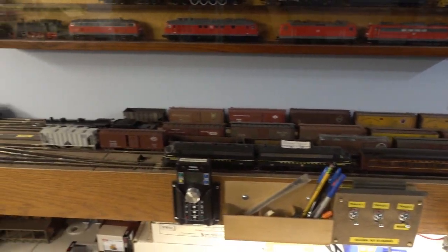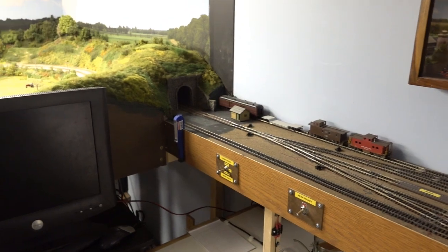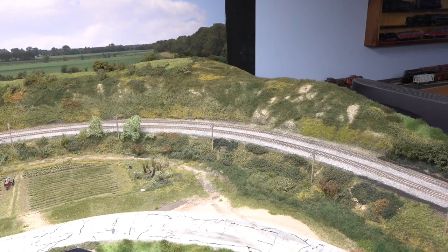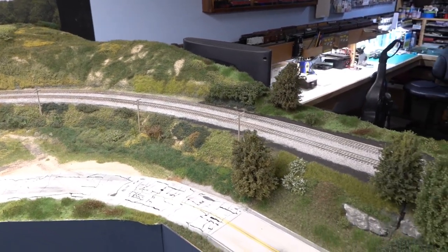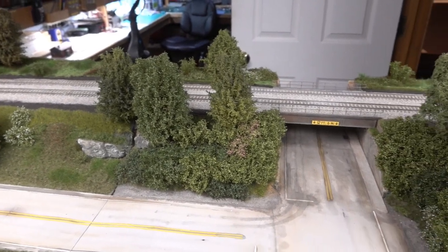Alright, so let's go back to the main side and continue along the main line. Okay, here we are, back on the main layout side. Okay, we come across, again, the curve there out of Lake City, and we come to the swing gate.